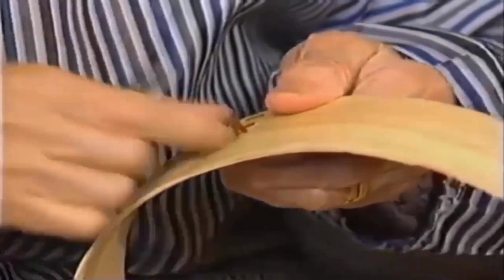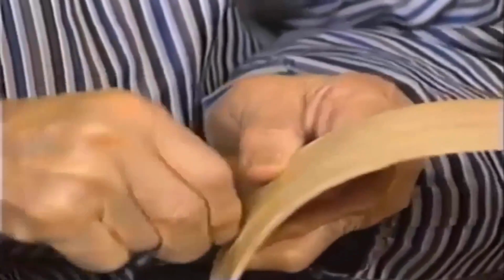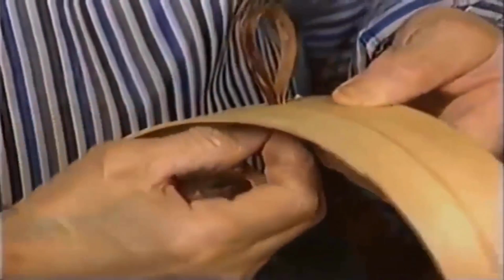The bark from which the string is made is harvested in the mountains around August. The string is made by peeling the bark off of the sakura tree. It is then dried out and thinned out in order to be used as a string.